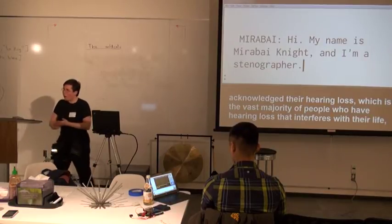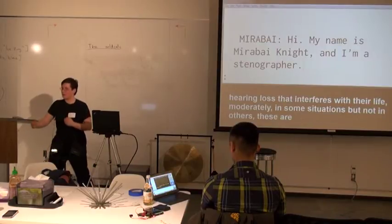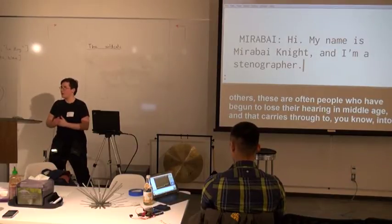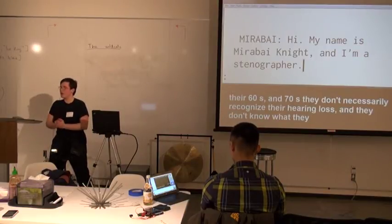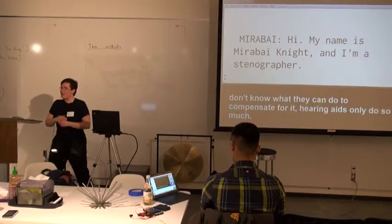These are people, often they've begun to lose their hearing in middle age, and that carries through into their 60s and 70s. They don't necessarily recognize it, and they have no idea what they can do to compensate for it. Hearing aids can only do so much. Many of them are not candidates for cochlear implants, and they often don't know that captioning exists.